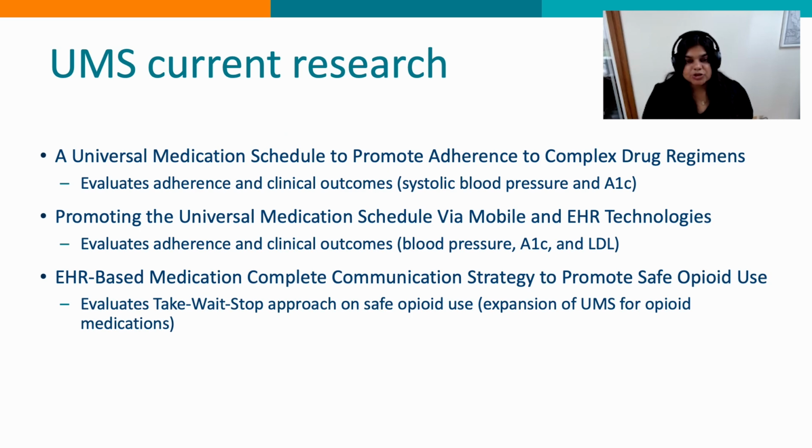There is also some additional research being done on UMS directions. There is a study that is assessing the impact on blood pressure, A1C, and LDL in patients with diabetes. There is also an expansion of UMS that's been proposed to create clearer directions for opioid medications. And this is being studied to evaluate the impact on patient understanding and safer opioid use. The approach is a take, wait, stop approach to opioid prescribing, where the directions, for example, would say, take 1 tablet, wait 4 hours before taking again, and do not take more than 6 tablets in a day.